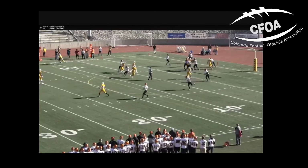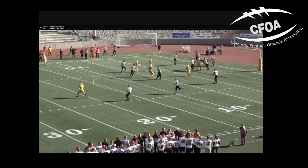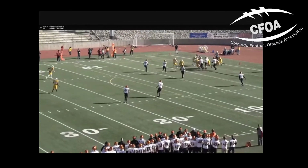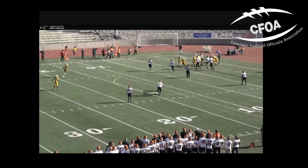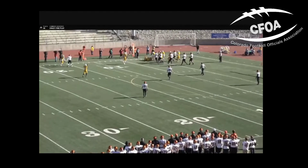I really like, once this play breaks down right here, you see the punter now tuck and run. Our head linesman recognizes that we've got a money line to be worried about. You'll see him take a step back to the goal line, getting in position to help, and guess what happens? I don't know if you can see the ball pop out. Rolls into the field of play and is recovered by somebody, and it's somewhat irrelevant.